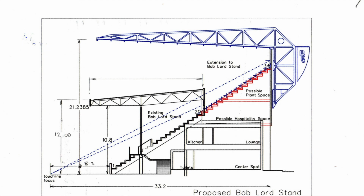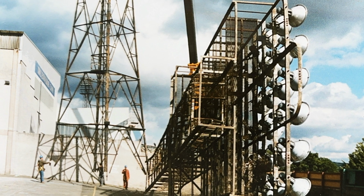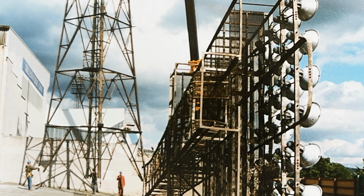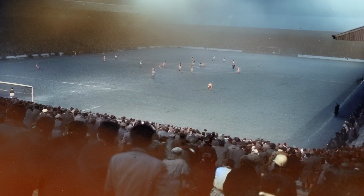Interestingly, the stand was built with future expansion in mind. Its foundations were designed to accommodate the weight of a second tier, a forward-thinking move that left the door open for future development. In 1975, the floodlights at the ground were replaced at a cost of £30,000, a significant investment at the time. These new lights were inaugurated during a Lancashire schoolboys match in February of that year, marking another step in the modernisation of the facility.